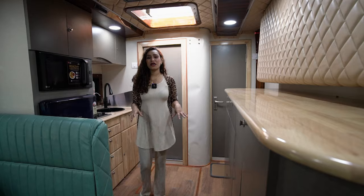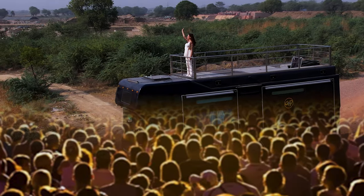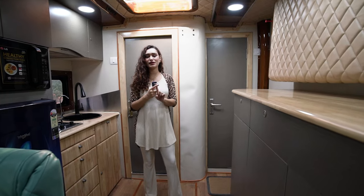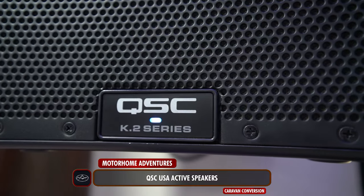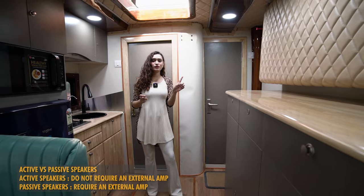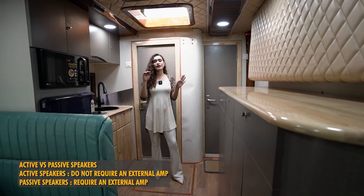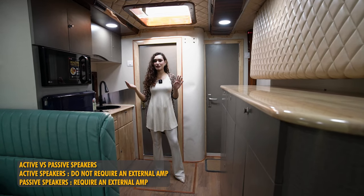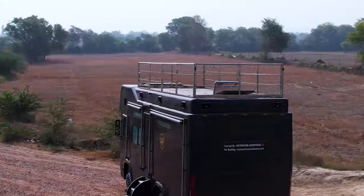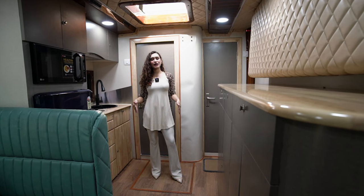And now we are on to the finale, because Castro is also a vehicle which is going to be utilized as an election campaign vehicle. We have provided a high quality sound system. So we have the QSC USA active speakers. A quick difference between the active versus passive speakers is that the active speaker does not require an external amplifier, whereas passive speakers do. Apart from these speakers in here, we have a complete sound system, as you could see on the outside. And then the final detail on which I am standing right now.